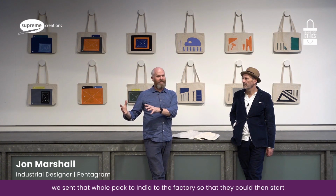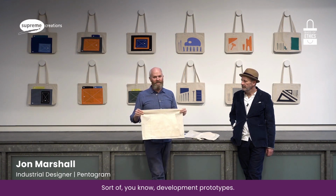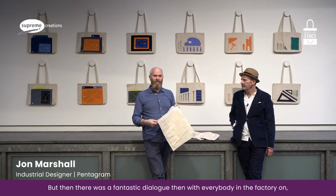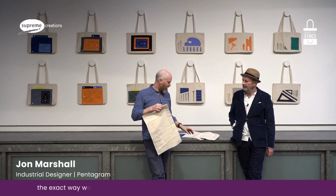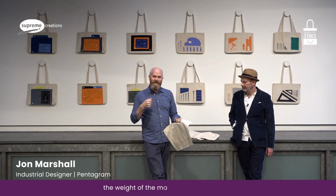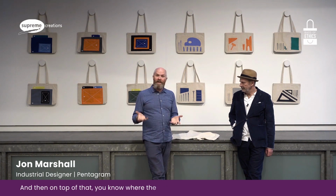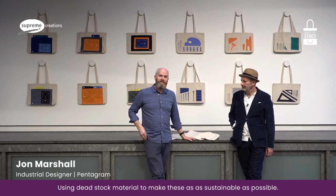And then once we developed those designs and we got them into a form that we were happy with, we sent that whole pack to India, to the factory, so that they could then start replicating that in a manufacturable way, because our prototypes were development prototypes. But then there was a fantastic dialogue with everybody in the factory on the exact weight of stitching, the exact type of cotton that we were using, the exact way we were going to hem the edges, and of course all the print processes, the weight of the material for the handles, and then on top of that, where the material was coming from, using recycled material, using dead stock material to make these as sustainable as possible.